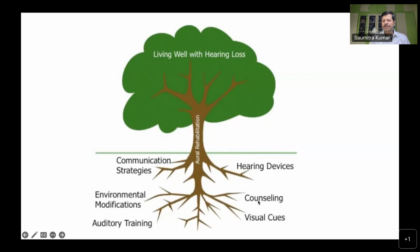The patient has to forego the fear that whenever I am using a hearing aid, people will think that I am deaf. You have to counsel the patient out of this fear. The patient has to go for visual cues. The patient has to listen to the person by facing the person. Suppose he is talking to somebody, he has to face that person, he has to read his lips, he has to take some visual cues from what the person is trying to say.